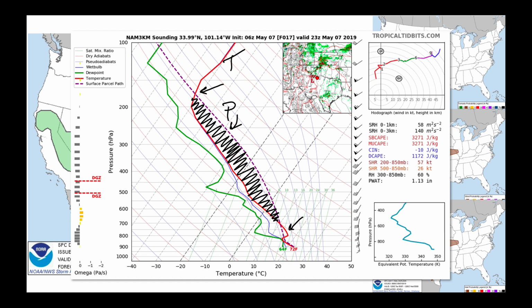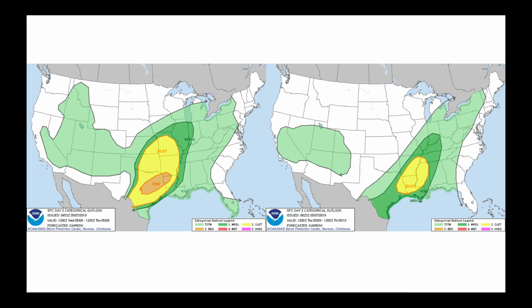So in terms of a textbook case for getting some big hailstorms right there in the Panhandle of Texas, this sounding kind of says it all. And we're not done. This is on Wednesday. Storm Prediction Center is going to move that severe threat, as you can see here, to the east. We're watching a big low pressure system go racing toward the Great Lakes.